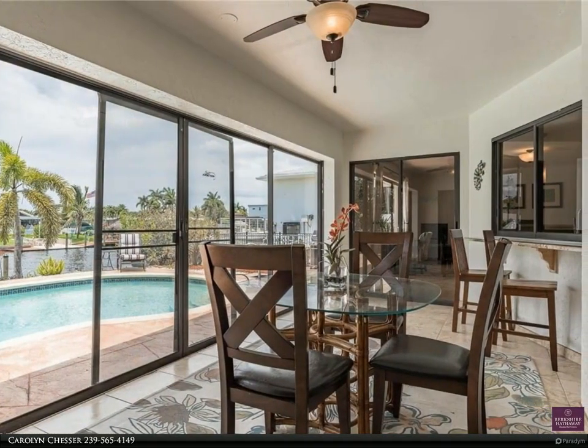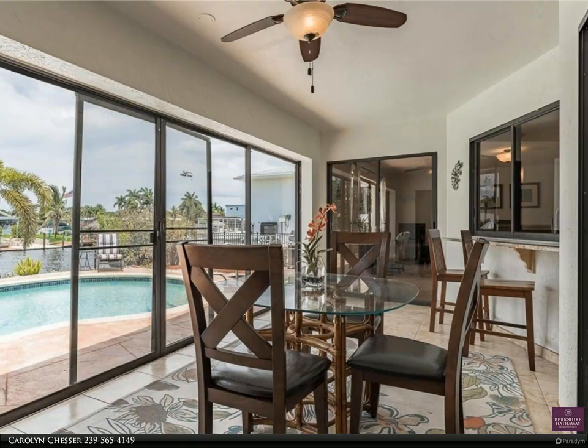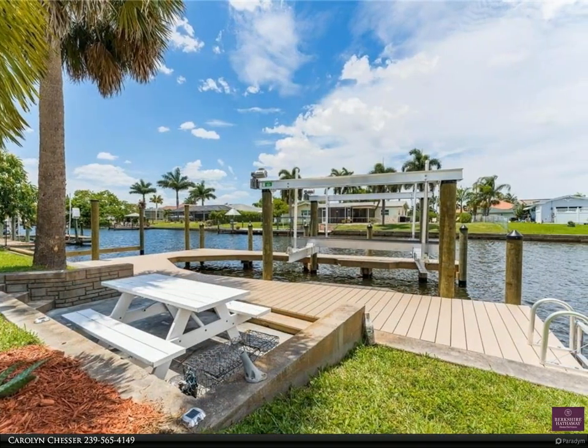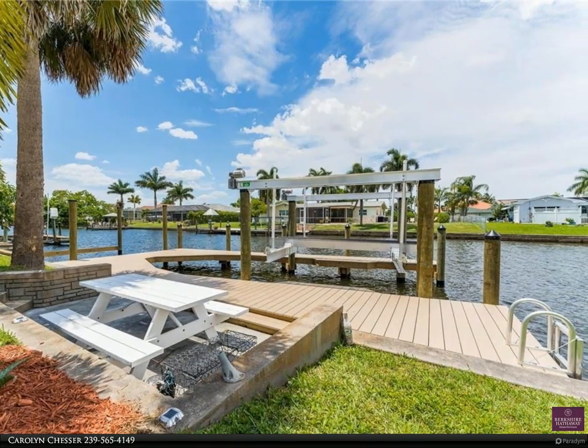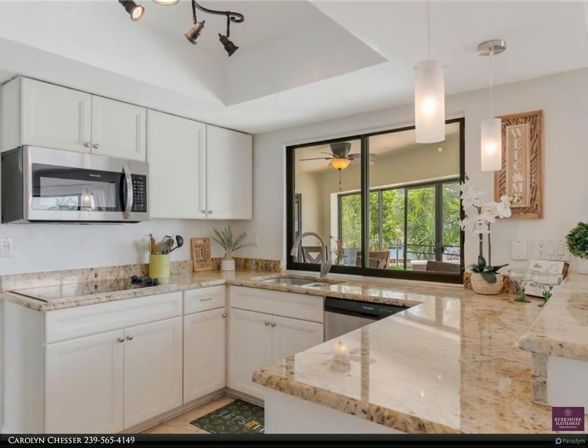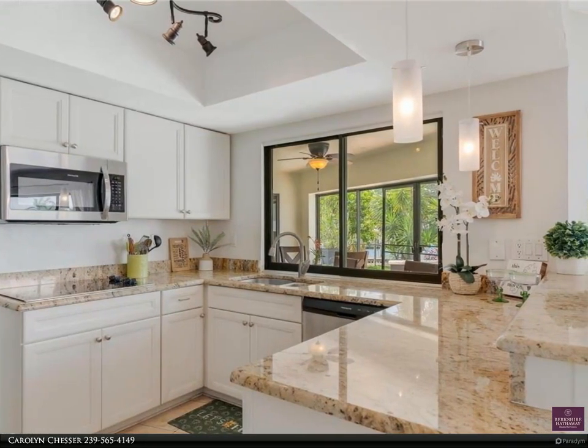The yacht club amenities are walking distance from your front door, offering a beach, boat ramp, boathouse restaurant, tennis, community center, boat fill-up station and more. Easy access to shopping, restaurants, schools and Fort Myers over the Cape Bridge.